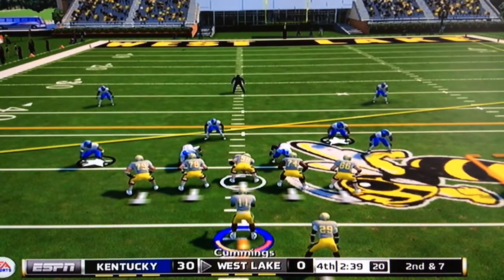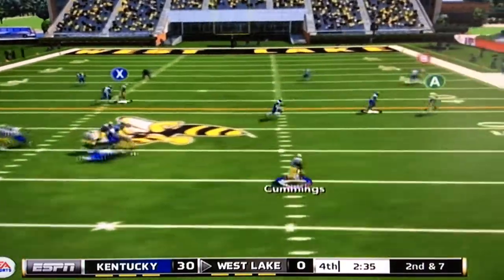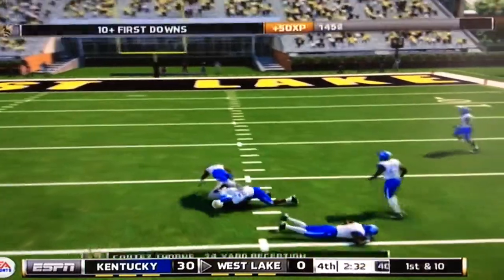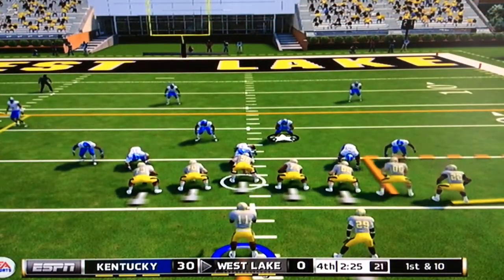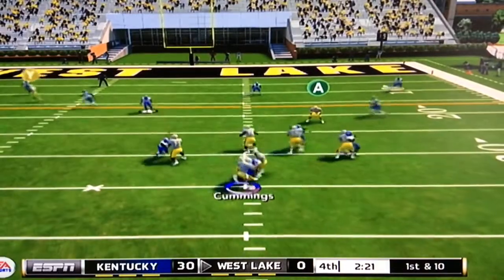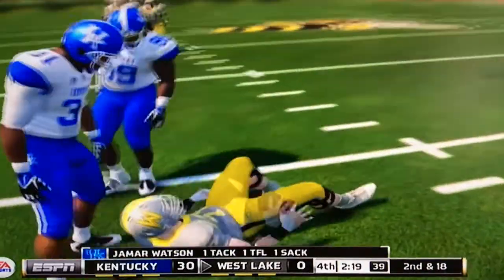2nd and 7. Cummings and Weatherspoon in the backfield. As Tyus Cummings looking to pass it. He sees an open Cortez Foreign, and Foreign will finally make a big play, as Cortez Foreign's had one of his quietest games of the season. First down at the 27. It looks like Westlake might finally be driving down the field, as Cummings will be sacked. Losing 8 yards, it is going to be Jamar Watson with the sack.